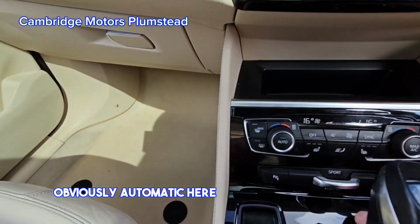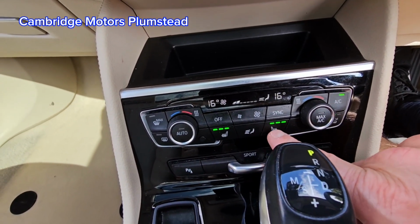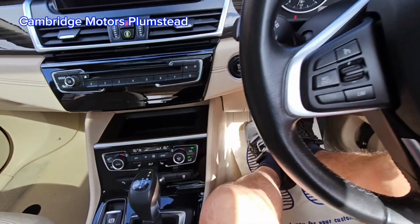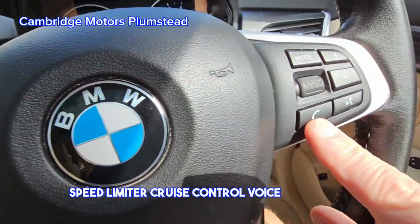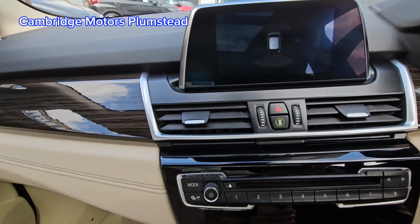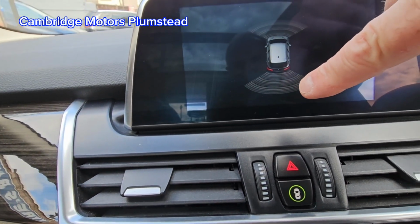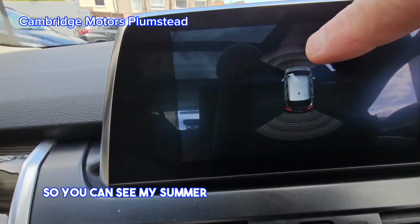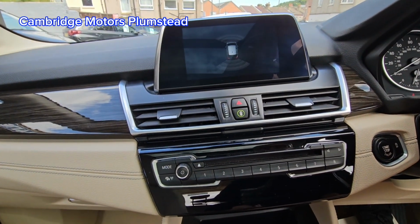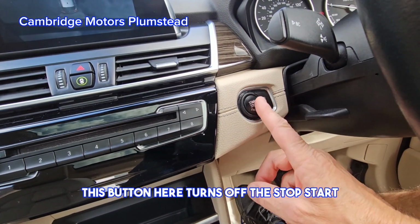Obviously automatic. Here, your different drive modes, Pro or Eco Sport. Heated seats. Speed limiter, cruise control. Telephone button, voice activation here. Parking sensors here, so you can see when someone comes close, these go green, yellow and red bars. To turn the vehicle off, you push this button. This button here turns off the stop start if you want to turn it off.